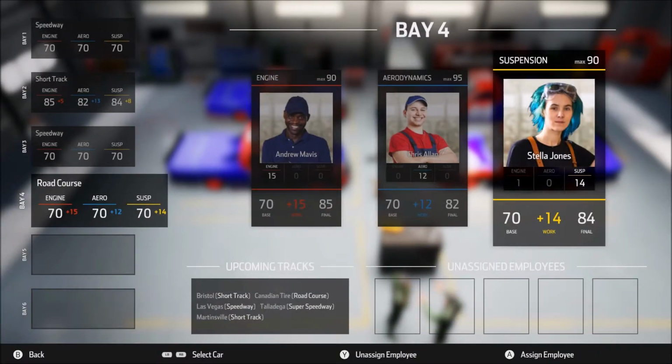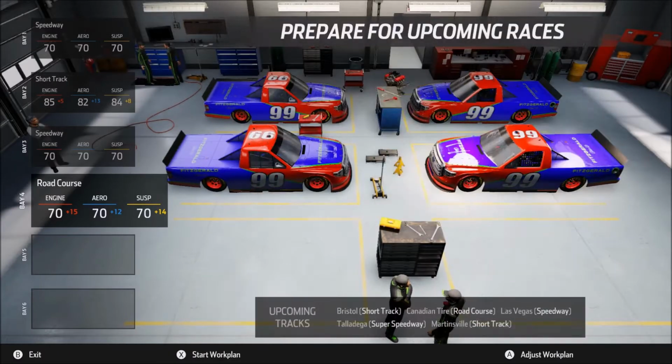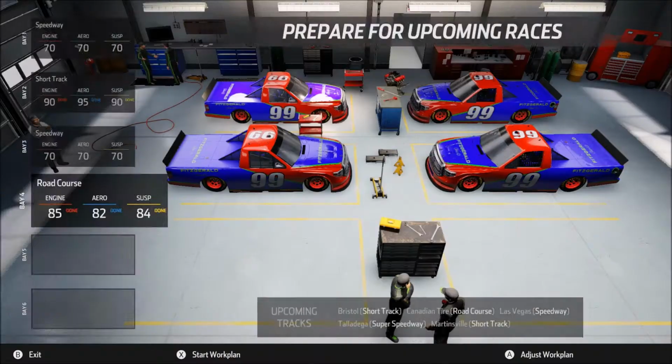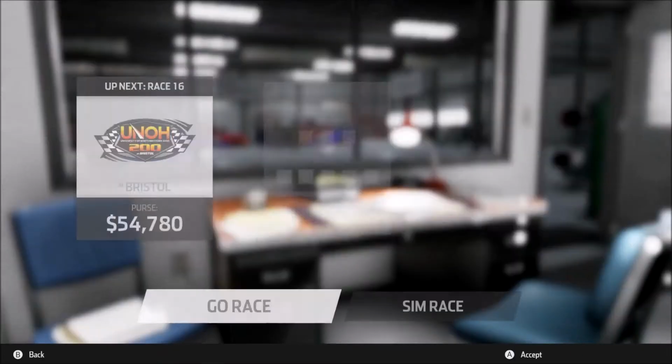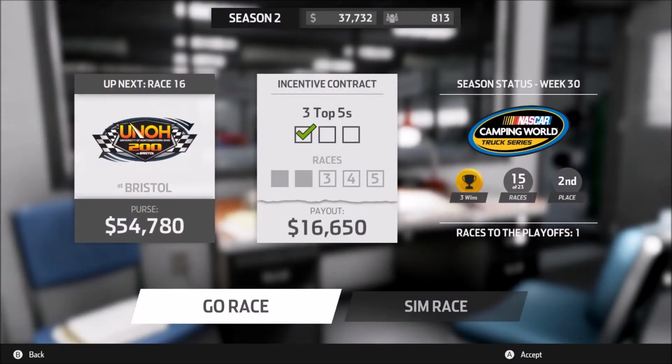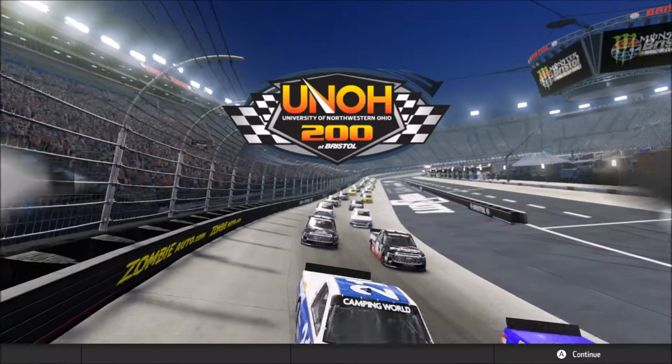So I think we're in good shape here. We're not going to hire any more employees right now. We'll go ahead and start that work plan, and let's see what kind of short track chassis we're going to have. Short track in bay number 2, 90, 95, and 90, exactly what we were expecting. So that means I didn't mess anything up when I was assigning employees. And then bay 4 is our road course chassis, which is underway on its preparation. So now all of that out of the way, let's head to Bristol.